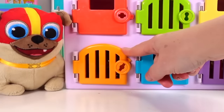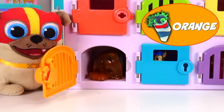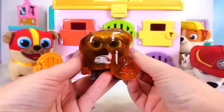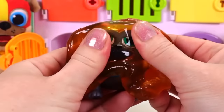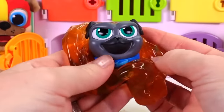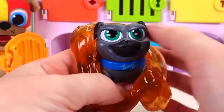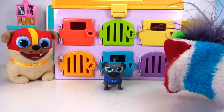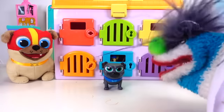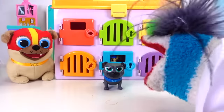Let's see who's behind the orange door. Whoa, we have orange slime, and I see someone's eyes in here. I recognize that face. It's Bingo! Hey guys, I'm so small. Whoa, there's a big Rolly over there. Yes, Bingo! I was able to help Rolly, and now I can help you. What is your favorite animal?